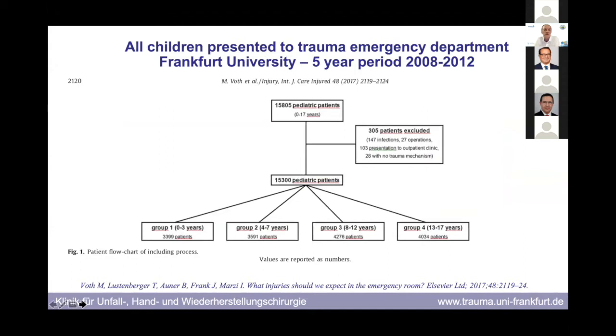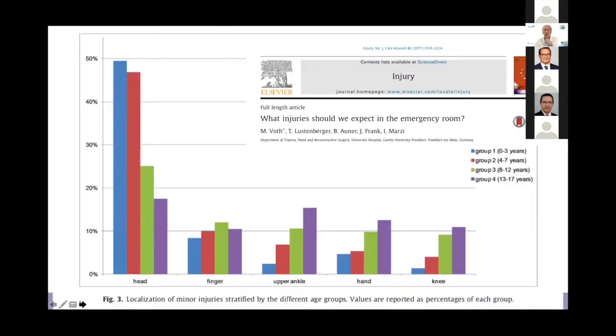This is from one co-worker of mine, Maika Ford, an evaluation of a 5-year period of all children presenting in the trauma emergency department. These have been 15,000, and these have been evaluated. We found between the groups of 1 to 3 years about 3,500 patients, the same in 4 to 7 years, 8 to 12 years, and also above 13 years. So a similar percentage of patients with all types of injury. But when you look at the age, the blue bars are the very small children, and also in the group 4 to 7 years, head trauma clearly dominates the injuries, which are often also very soft contusions, but the reason for presentation of head trauma is very high, while other injuries, for example of the ankle or the hand, can be observed later on.